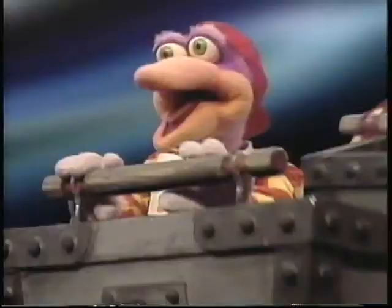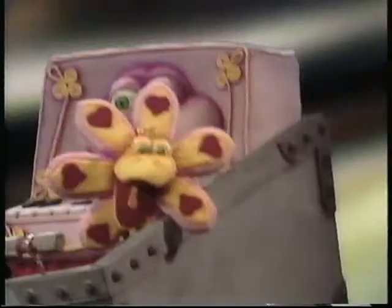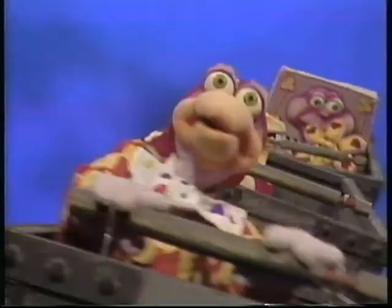Black as night can be. Gray a mouse I see. Blue just like the sea.